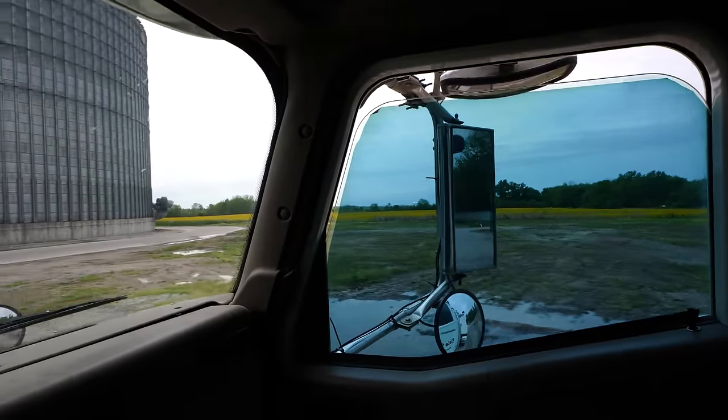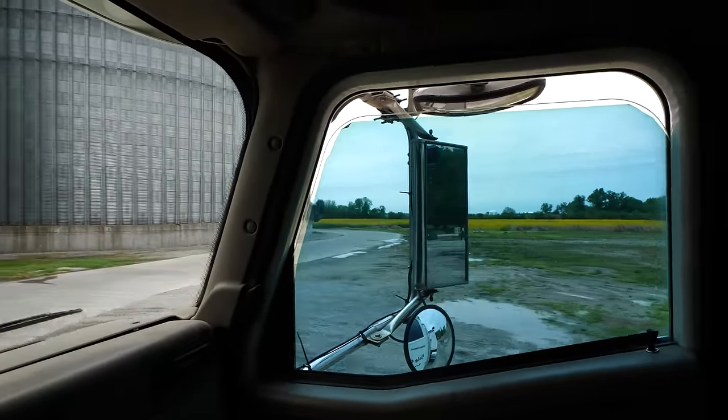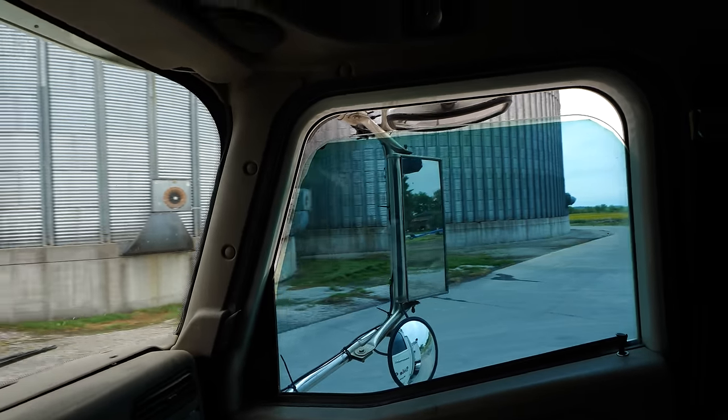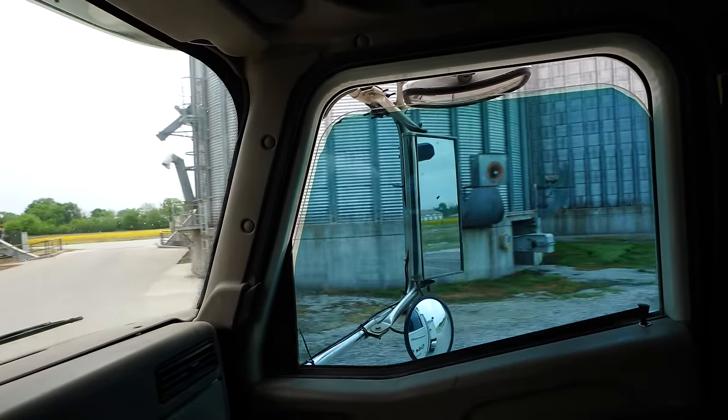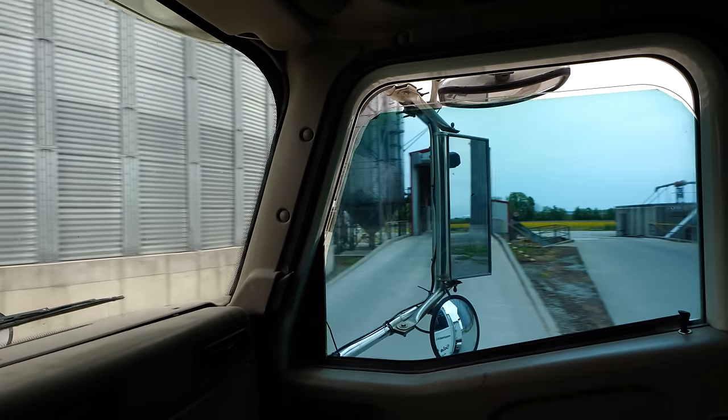Rumor has it that the crew at TGM is listening to their farmers, and they've bought a bunch of ground around here. They're going to be putting up two more 750,000 bushel bins, as well as a new high-speed grain leg. That way they can pump trucks in faster and faster.